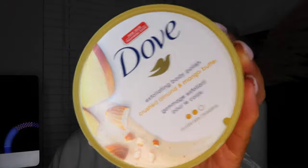But the next thing I picked up was this body polish. Y'all know I rave about the Dove body polishes. I will never stop using them. But this is a crushed almond and mango butter. If you guys watched my last haul, which if you have not checked that out, I will link it down below and up in the eye. So make sure that y'all check that out.